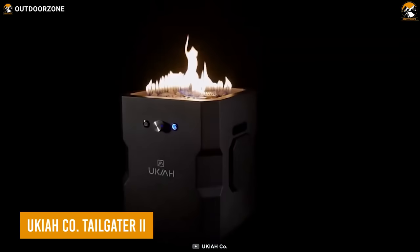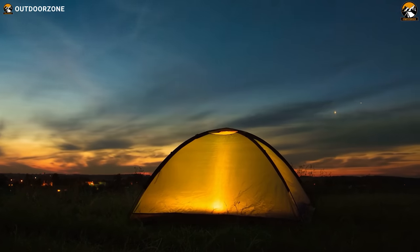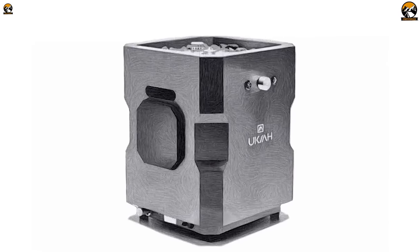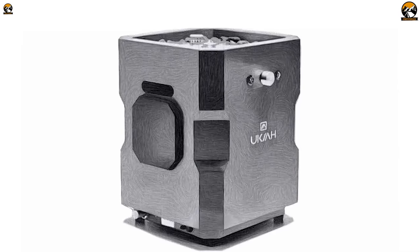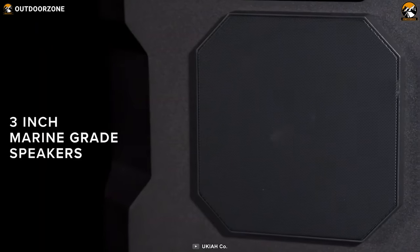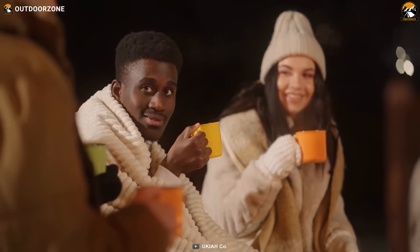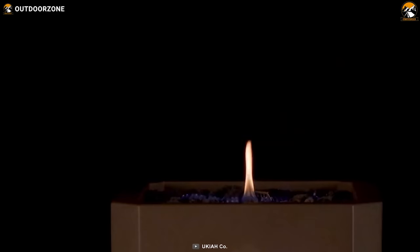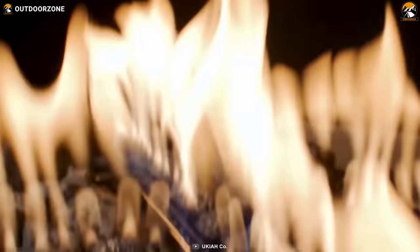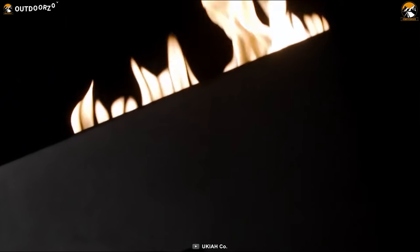The Ukiah Tailgater 2 is a portable campfire that will light up your outdoor experience in more ways than one. With the press of a button, the electric starter ignites the flame in the powder-coated steel body, and the campfire comes to life. But this is no ordinary campfire. It's also a 100-watt outdoor speaker system to add extra fun to any outdoor gathering. But that's not all. The Tailgater 2 also features a unique beat-to-music mode, making the flames dance along to the beat, creating a mesmerizing display that has everyone in awe.